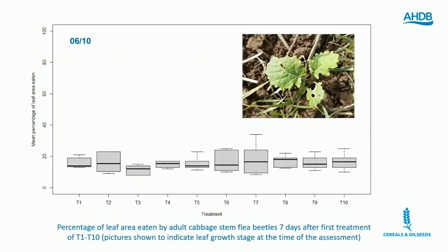And here is from T1 to T10, so no nematodes. The nematodes are a separate trial. This is 7 days after the first treatment. We can see that the plants had grown a bit, and there doesn't seem to be any differences between the treatments, and also compared to the water and untreated treatments. It looks like the Hallmark treatment seems to be a little lower, but I'm not 100% sure because the stats are not completed for this. So this is what I get from the graph, but I'm not 100% sure.